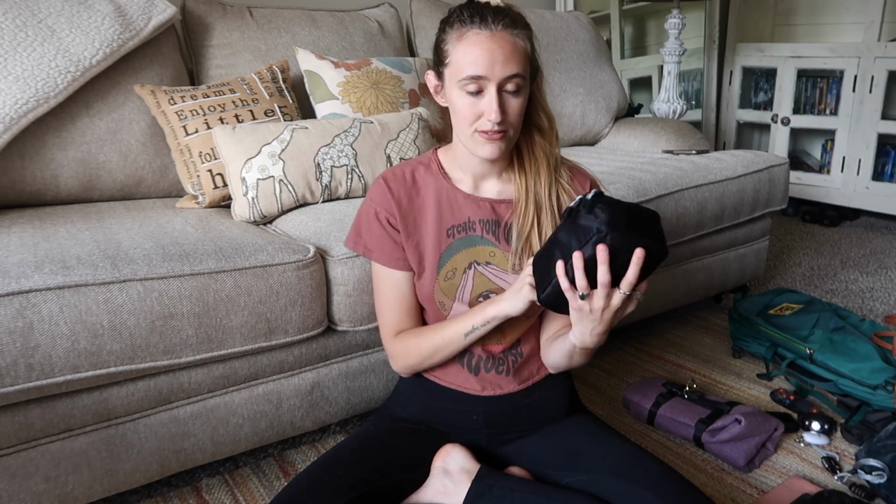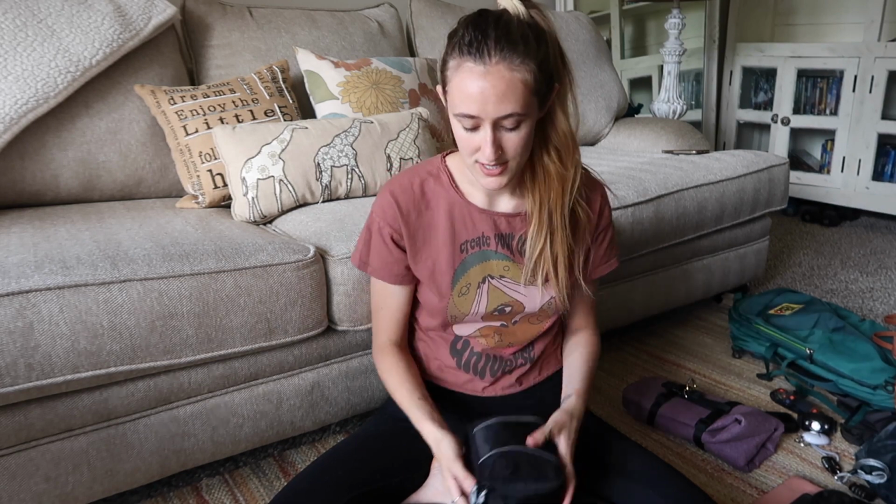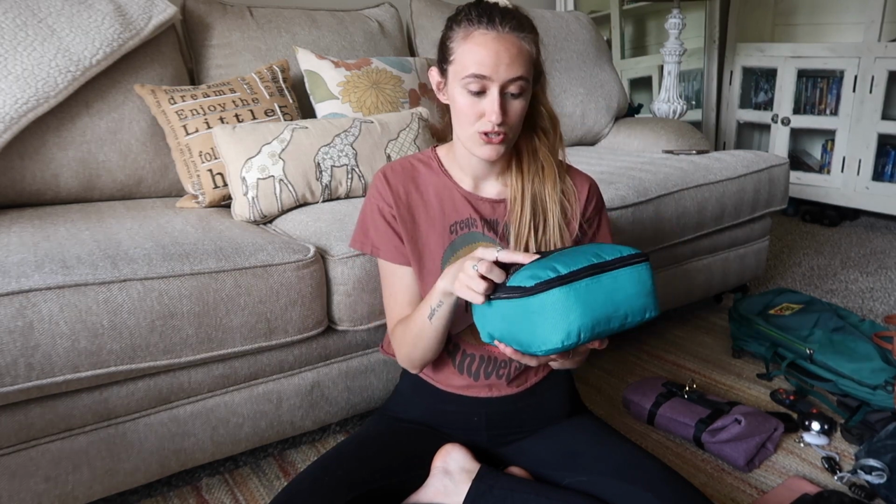So next I have this packing cube. This holds both of my bikinis, my underwear, and my sports bras. Next is this packing cube. In here I have 3 long dresses, my maxi skirt, and my jean shorts.